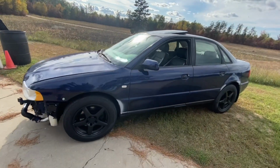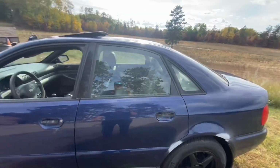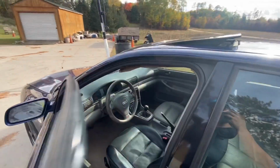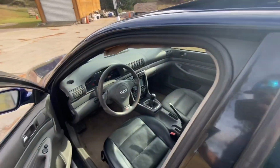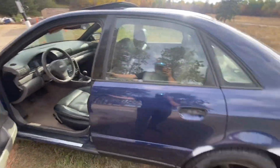Little goodbye walk around to my little A4. Picked this car up for cheap. It had a bunch of issues. Now it runs and drives. Hits boost pretty good. It's got a little bit of a cut still from the MAF not working, but saying a little goodbye to her.